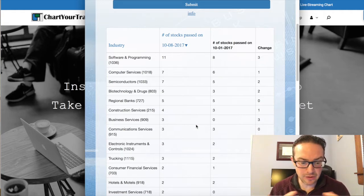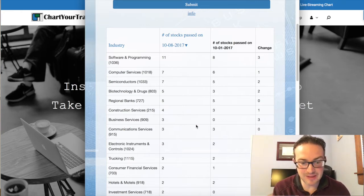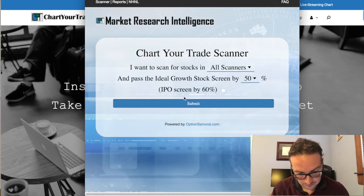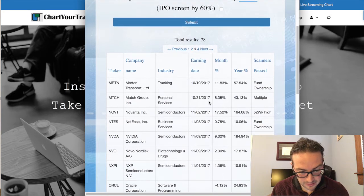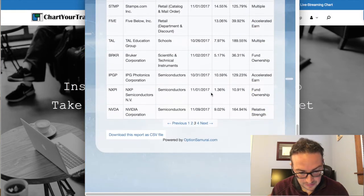So an aggressive group, like software, like semiconductors, it's really good to see those kinds of stocks passing our scans. So let's go back to the stocks that have passed and see what the stocks in that group are doing. Okay, so let's sort this by industry, and let's scroll down to semiconductors.